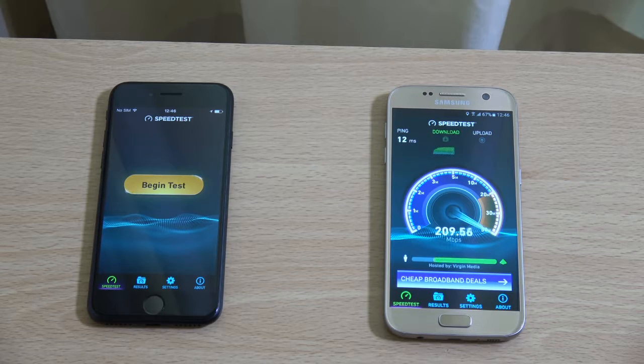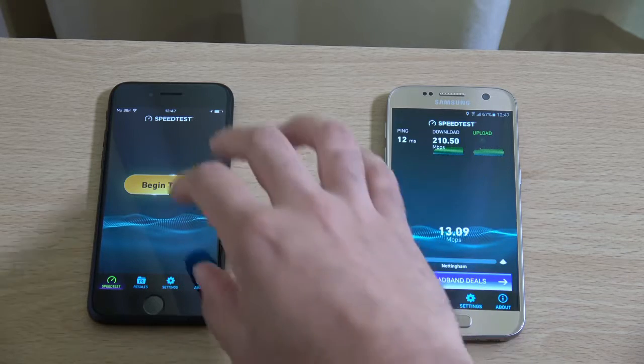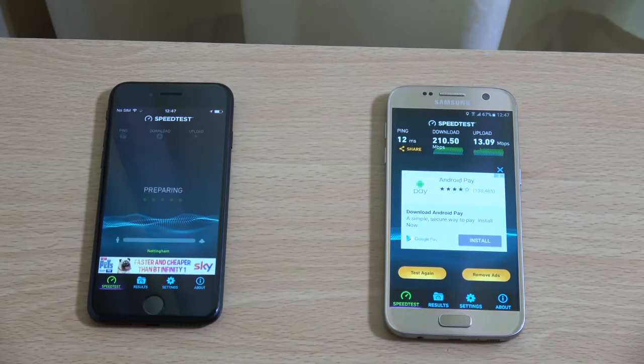You can see the S7 never disappoints, giving me more than I'm paying for. I only pay for like 200 and somehow it manages to give me more. So very nice score here. Go on Apple, you can do it. I've got faith in you. Give the S7 a run for its money.